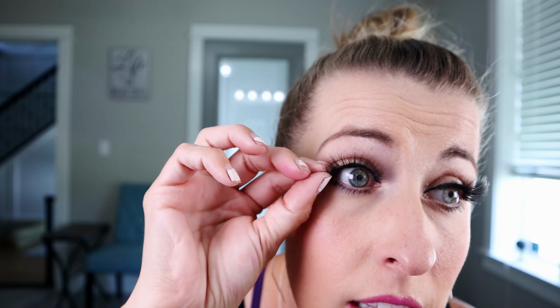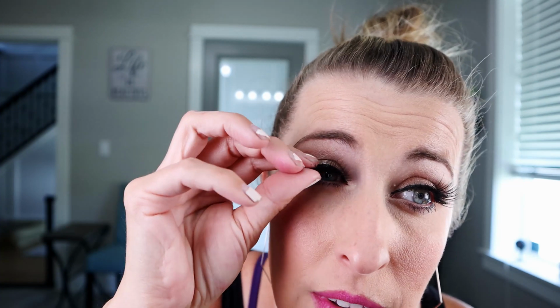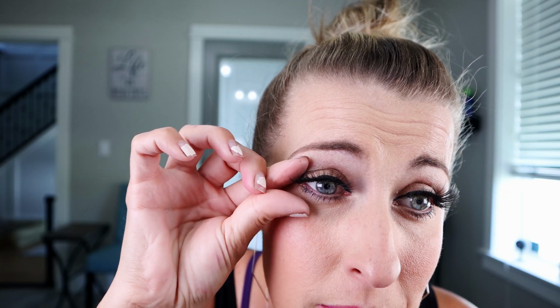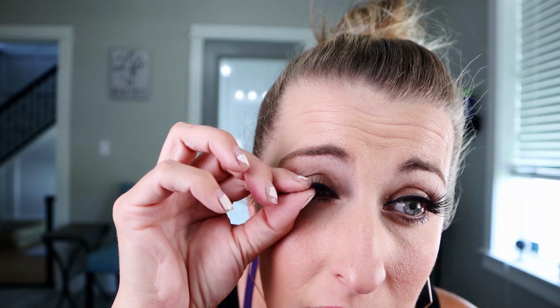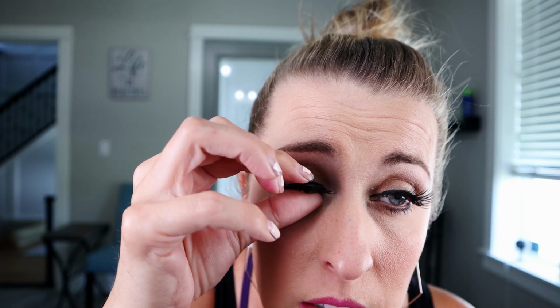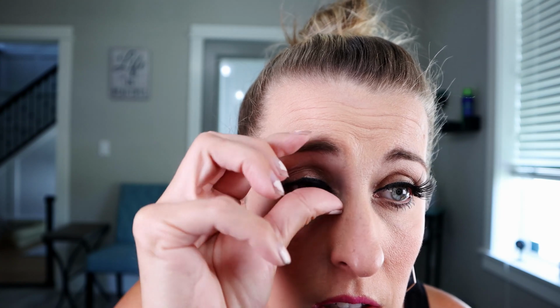Okay, and then I personally like to take the lash and really push it up into that line, so then you get it really snug up against your lashes. And then I will take my finger and really just make sure you're squeezing it all together. I definitely feel like I can feel it better whenever I'm using my finger versus the applicator.